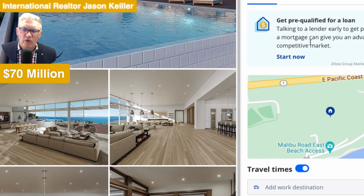The address is 24186 K Street, Case Court, Malibu, California 90265.